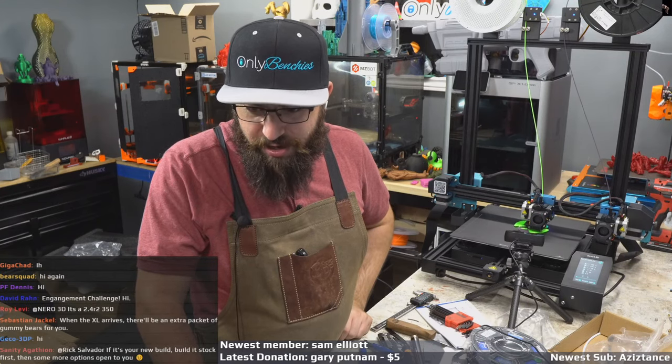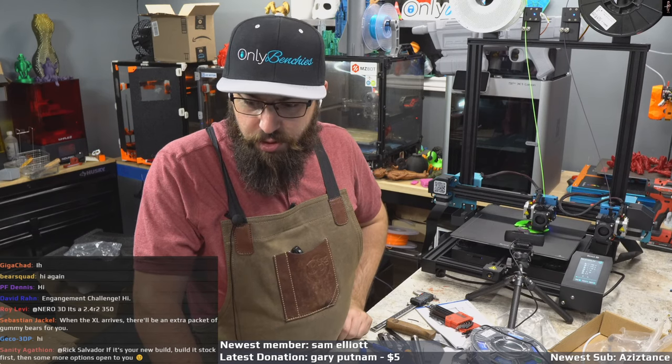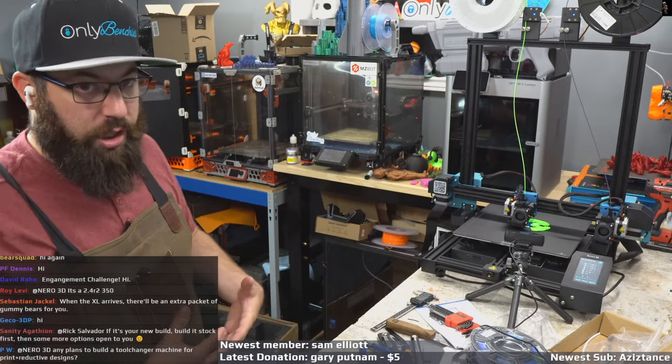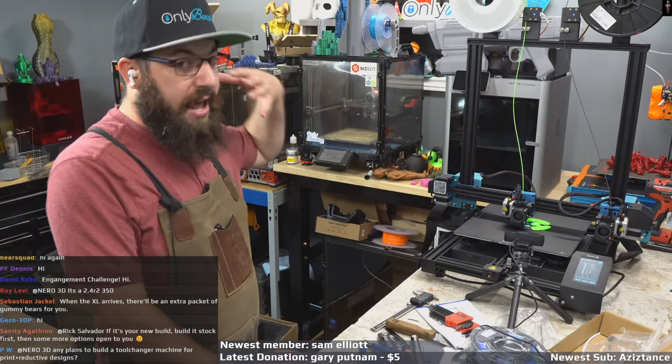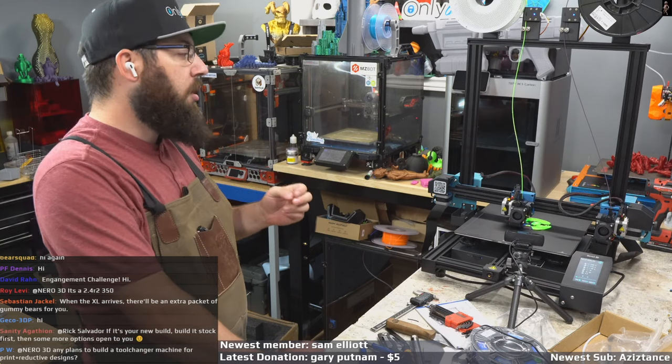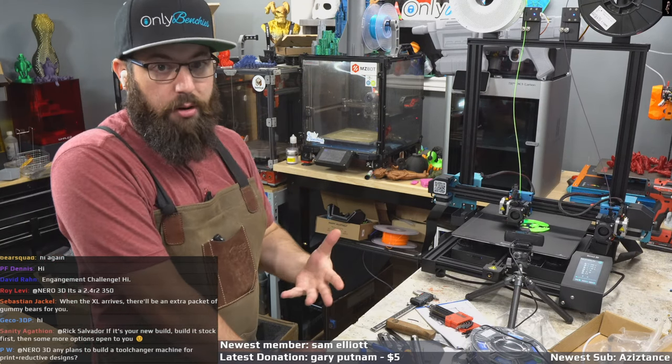Will there be an extra packet of gummy bears? I don't know. Build a tool changer machine for print reductive design. Okay, so I have no plans to do a tool changer. I have a Prusa XL, which is a tool changer, and I'm getting the dually, the two-headed one. That is on pre-order. So I do have that.